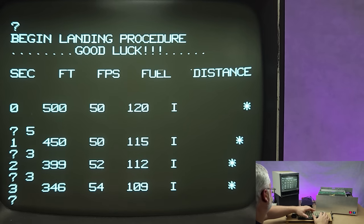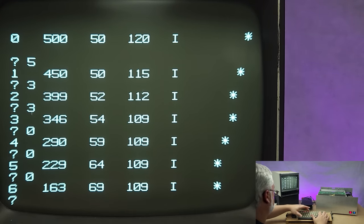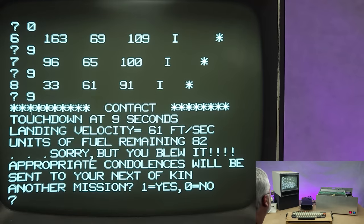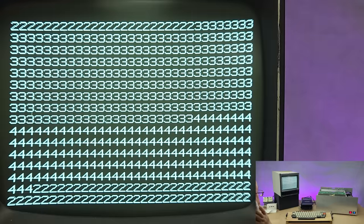Nice and easy. Yep, it's being economical with the fuel here. This doesn't seem to be going so well. Ouch. Looks like I SpaceX'd myself. Anyway, we could play this all day, but we all know how it's going to keep turning out, so let's return to Earth. What else have we got here?